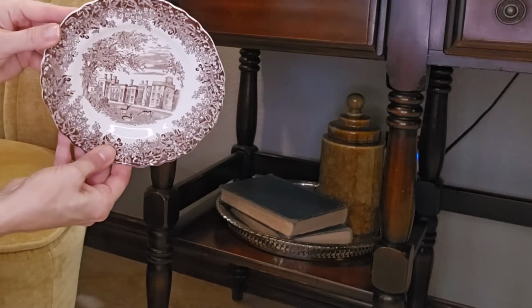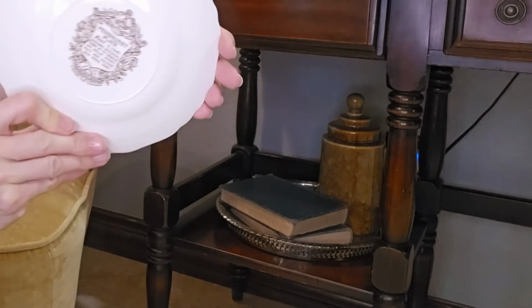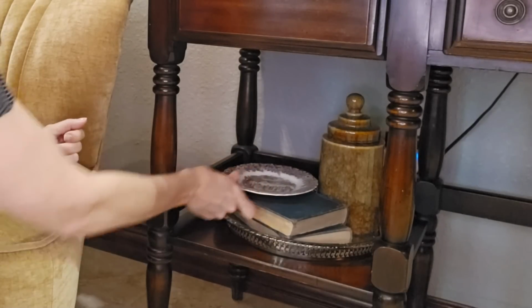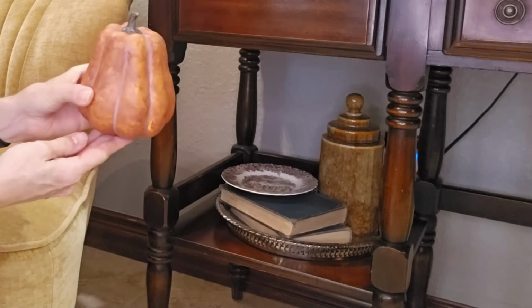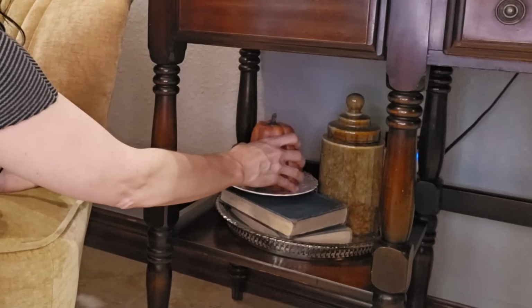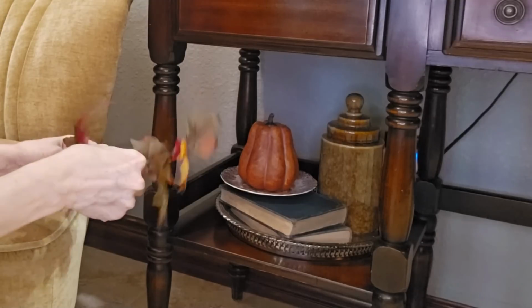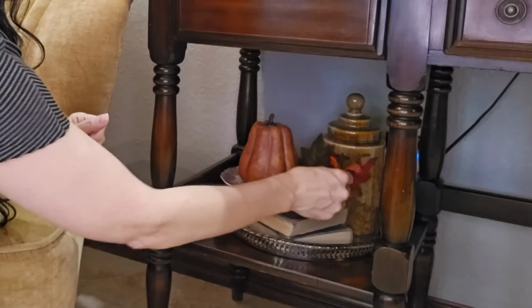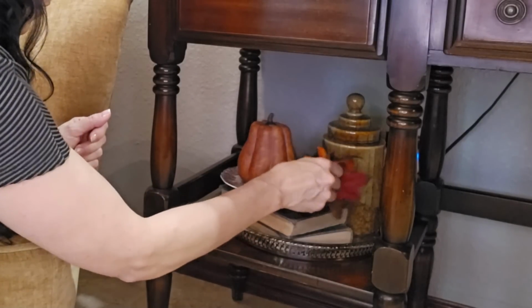I also like to use things like this brown and white transferware plate. It is going to be the base for my little vintage look pumpkin. Again, using some fall greenery to soften those harsh lines of the decor and bring a little bit of nature into this vignette.